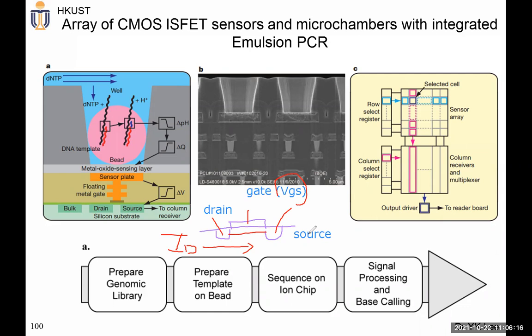It's a basic semiconductor device, and this kind of FET transistor has been widely used. FET transistors are in your computer CPU and also the smartphone processor, right? So billions of transistors are used in all this kind of electronics.